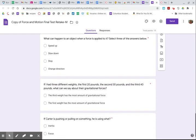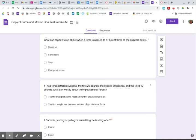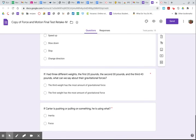What can happen to an object when a force is applied to it? Select 3 of the answers below. Select 3. You are picking 3 choices here. There are only 4 choices altogether, so you're going to leave 1 blank and pick 3.